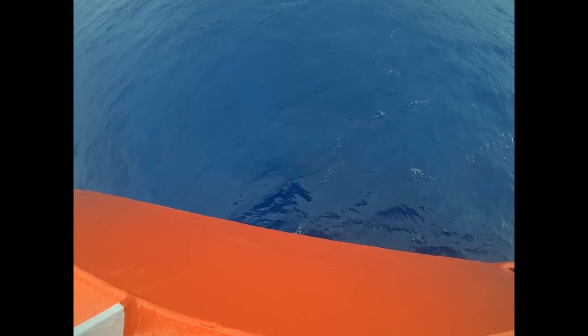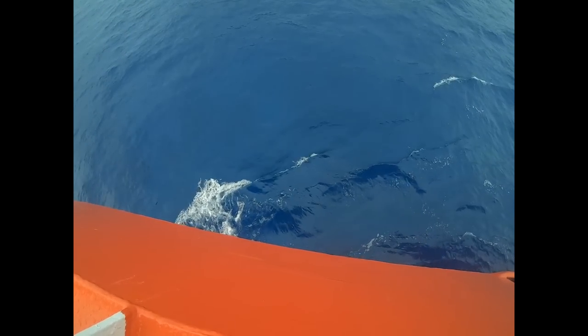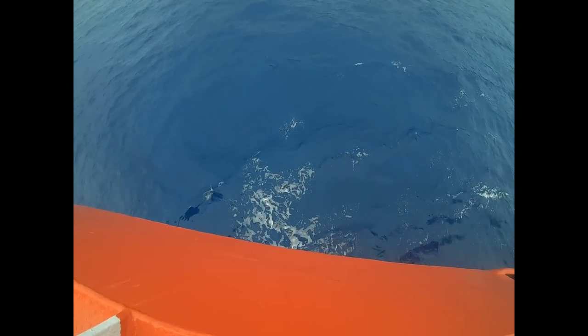Look at that water. It's got to be at least 30 meters deep there, and you can see the bottom. Beautiful.